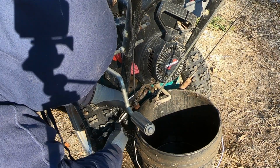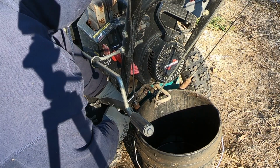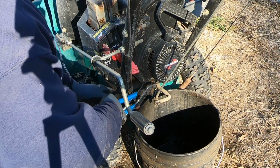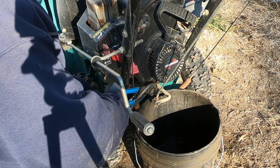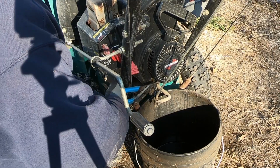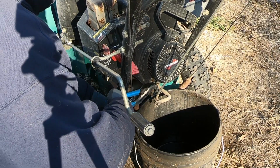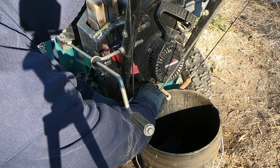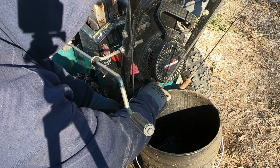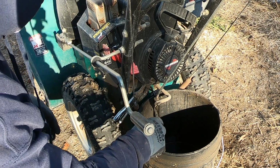I need to actually put an elbow on that pipe so it's pointing down. There we go. I know, these are the wrong tools to be using, but that's what I had handy. I was amazed that the thing fired up on the first go. It's been sitting most all year up on the porch of the house.